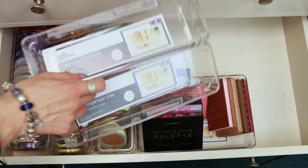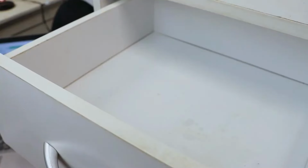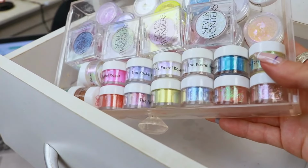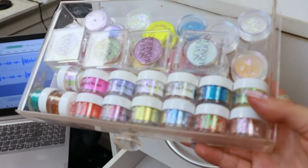However, I do have another use for these, and I'm actually really proud of this. I think this is going to be so good. All right, so now we're back to the other side. I feel like I've just done some laps, and up top, I do have my acrylic organizers, and this is the Pastel Roses drawer. Now, I'm actually going to close that because I don't need this right now. This is the Pastel Roses drawer.